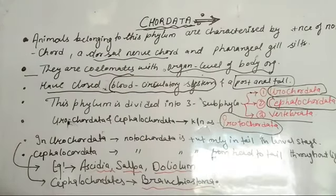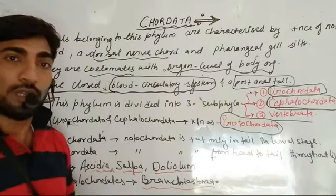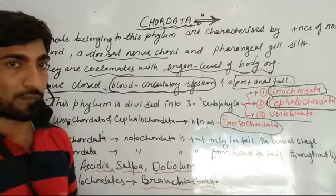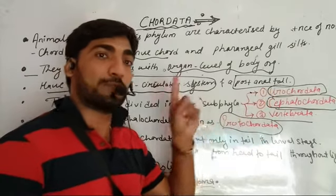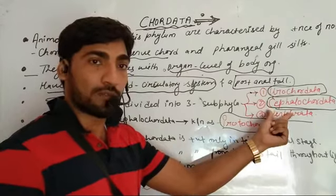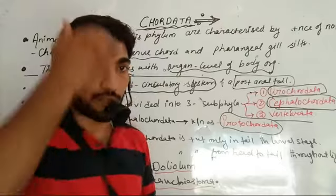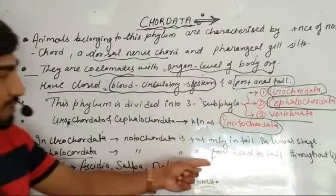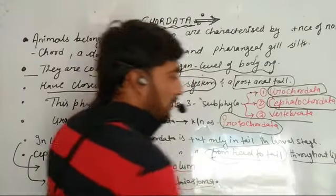Urochordates are the organisms which contain the notochord only in their tail and only in the larval stage. So the notochord is present in urochordates only in the larval stage, and only in the tail region. Whereas in cephalochordates, the notochord is present throughout their life, from head to tail.